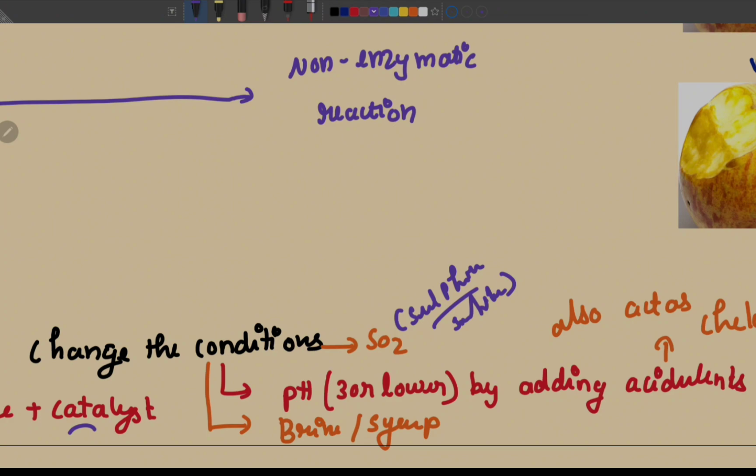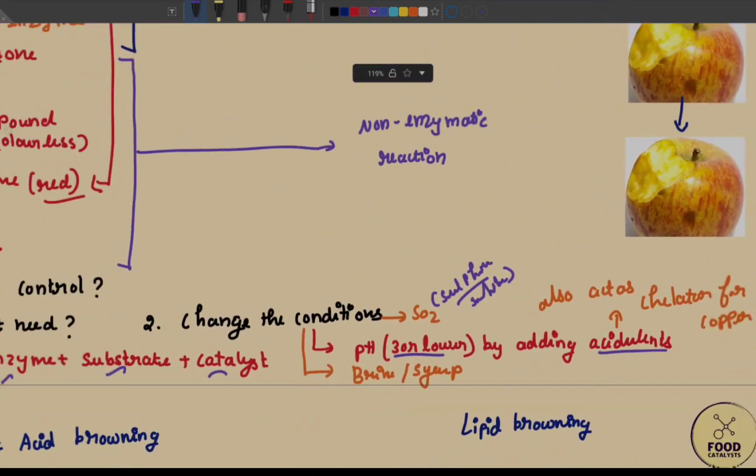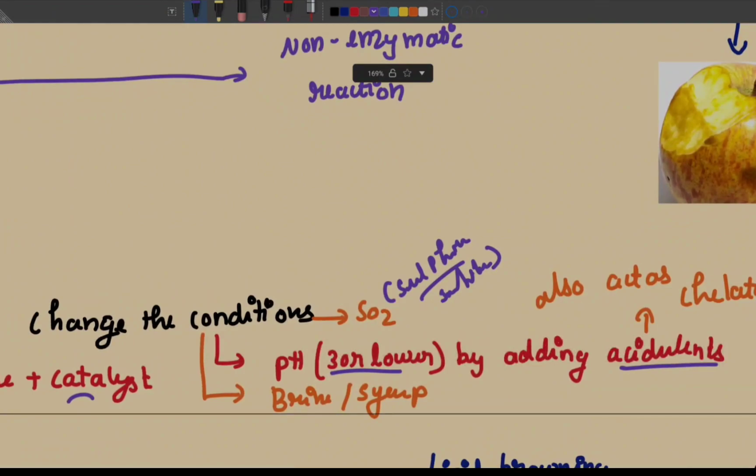One is the sulfate or sulfite treatment, which we have seen before, right? Either by adding SO2, or pH less than 3, by adding any acidulants. So the pH is below 3 or lower. By keeping it in an acidic condition, we can stop this reaction. Okay, so by changing the conditions, and by dipping it in brine or syrup or any other thing.